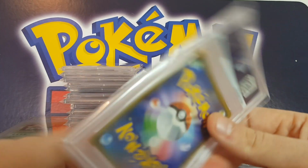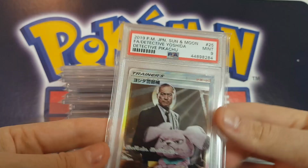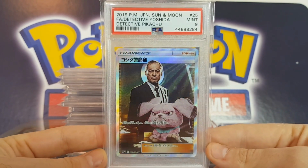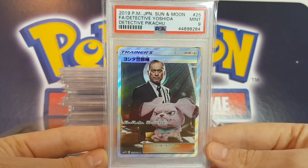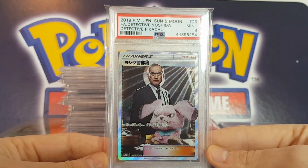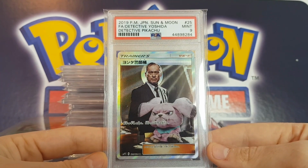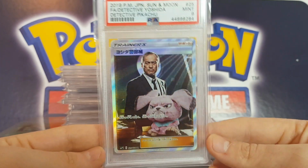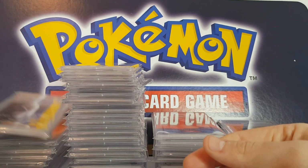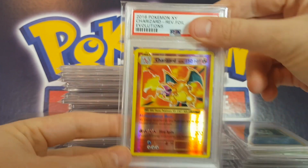I think these were distributed quite strangely, so it's a bit harder to get the 10s than the 9s, but beautiful Detective Yoshida. No idea on the value on this one, but nice collector's piece. Nice bit of Pokemon history. I think it's one of the first times he's got a live action character on the Pokemon cards, so there might be some older Japanese promos, but it's nice to see a classic movie promo card. Absolutely beautiful, the Detective Pikachu Yoshida.